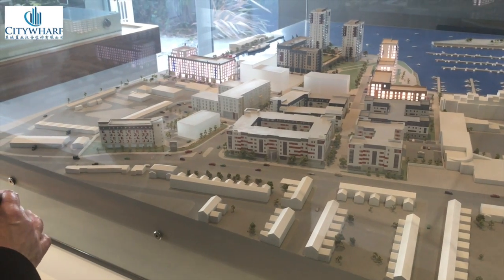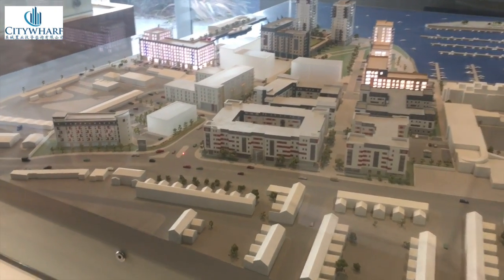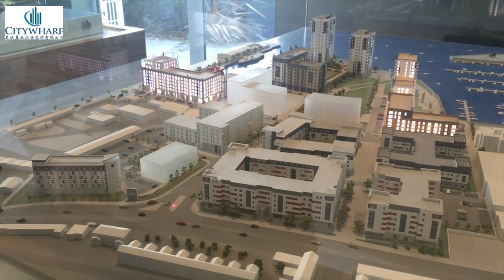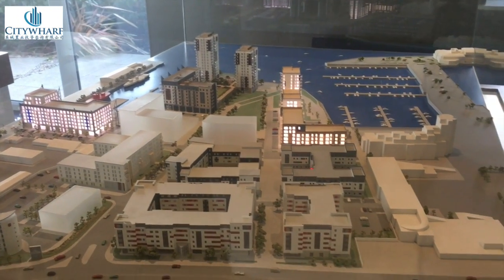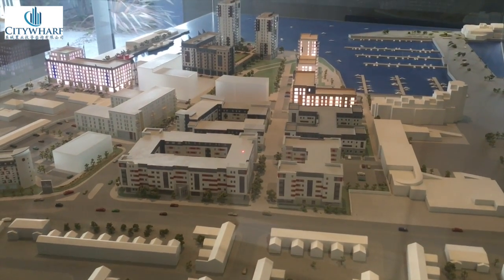Victory Pier. This is a plan of the development. The main entrance to Victory Pier is based at the front here, and this is the only access in and out of Victory Pier. As you travel in, on your right you will see 4 buildings. This is student accommodation for the local universities that are close by to us.